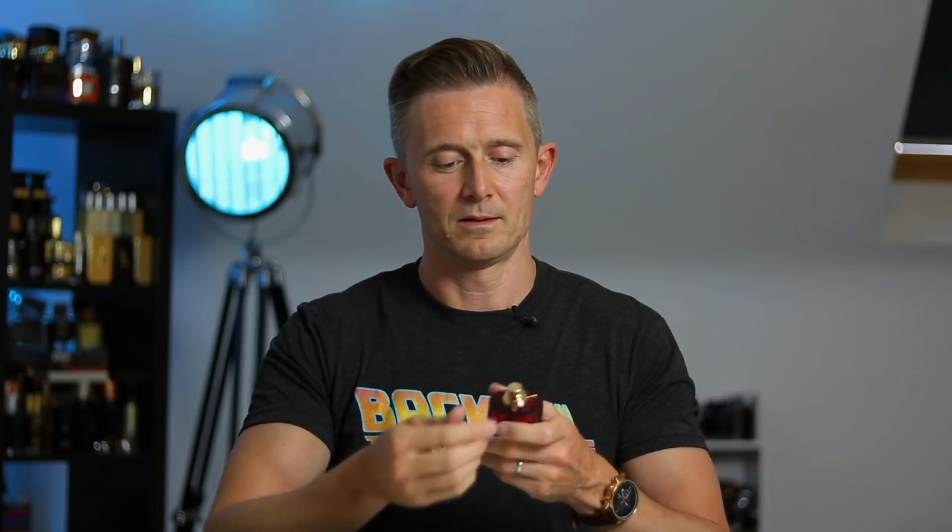So well and good having a nice pretty bottle, but if you're going to invest in that, you also need to invest in a good sprayer. So let's see if the sprayer is up to the same standard as the rest of it.